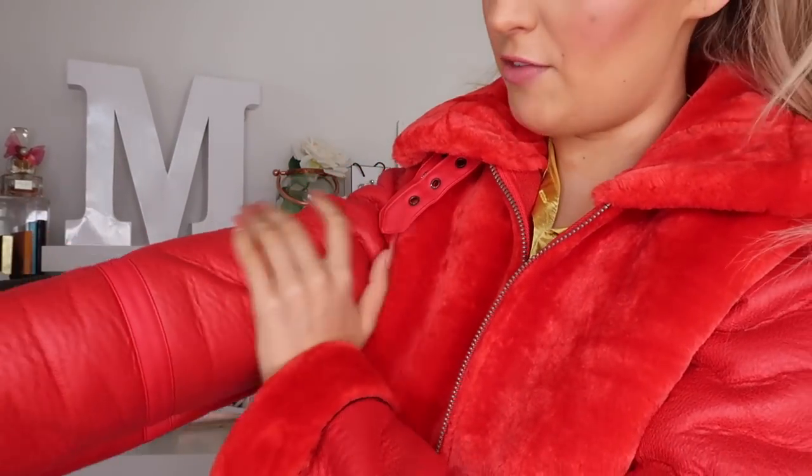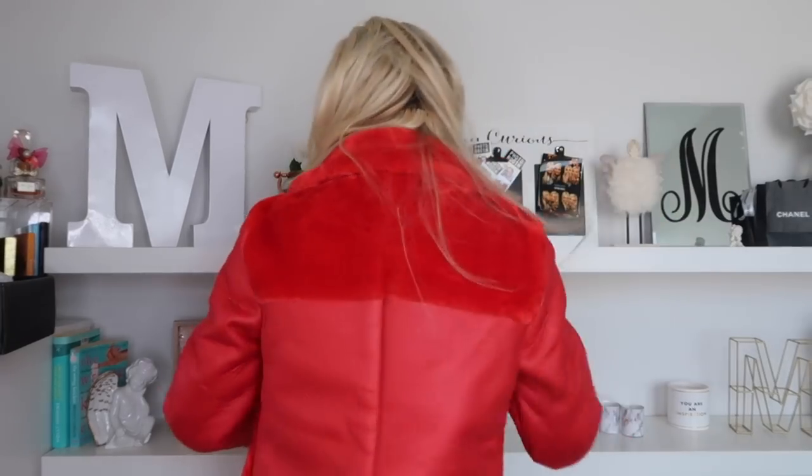Oh my goodness, this is beautiful. The quality of that. And I don't know if you guys can tell. This bit is like a faux suede pleather. And then this bit is a faux fur. And it's like a very flat faux fur. So it kind of reminds me of a carpet, but in a really good way. Oh, just look how beautiful this is.